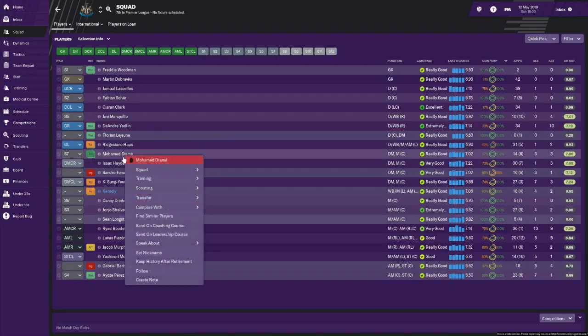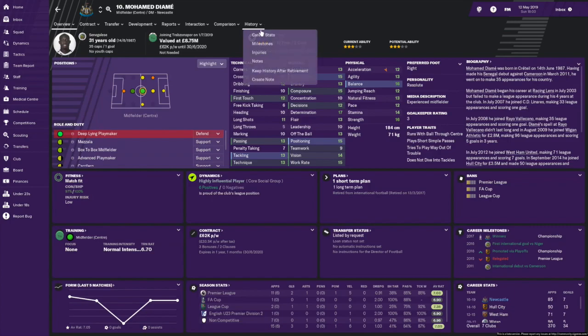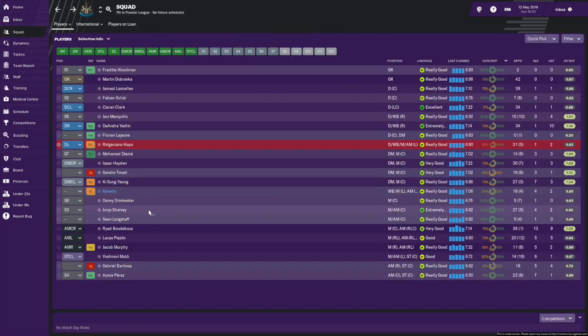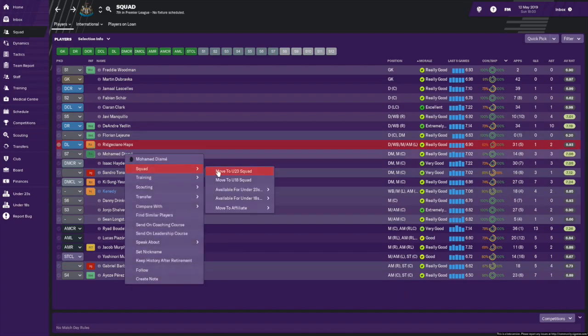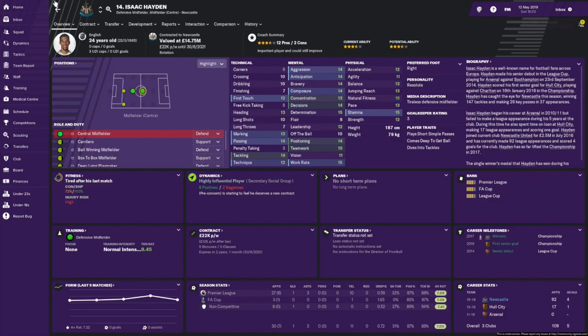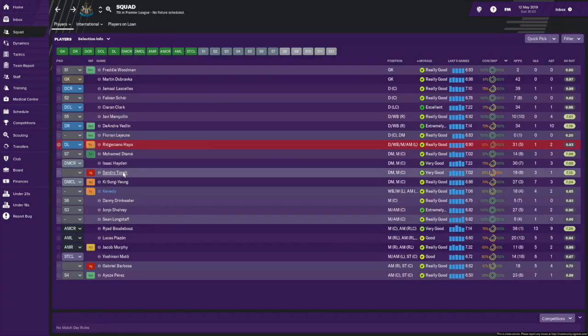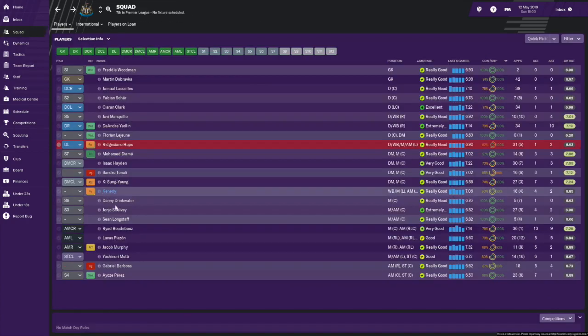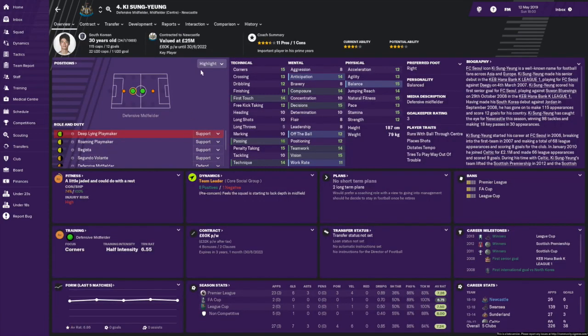Diame was already transfer listed. I think Diame is actually leaving. I think I've forgotten that he's leaving. He's joining Trabzonspor soon. So he'll be gone as well if we drop him out of the team. Isaac Hayden will probably stick around. He's quite good in that defensive midfield role, pretty high rated. Tonali will obviously stick around. He's going to become a world-class player. He will be playing a lot more next season. I know I haven't played him much, but he has been injured lately. Out for a couple of months still. But he'll be back for next season.